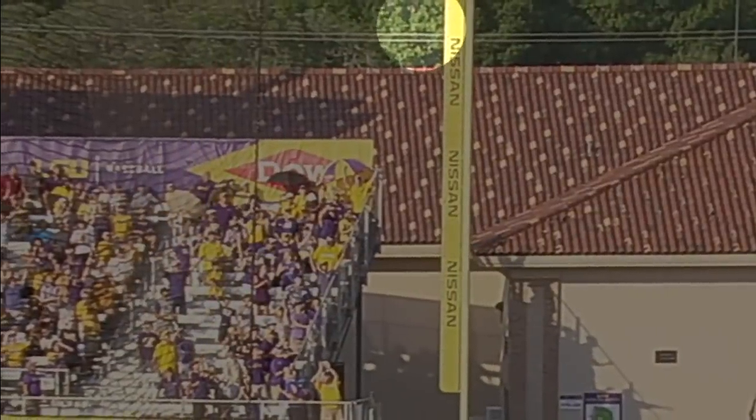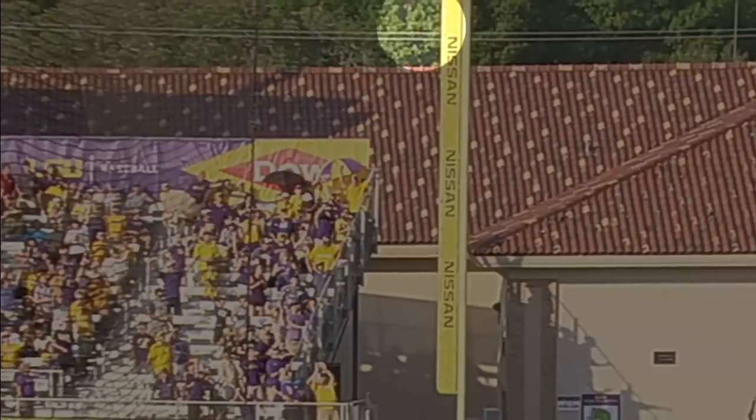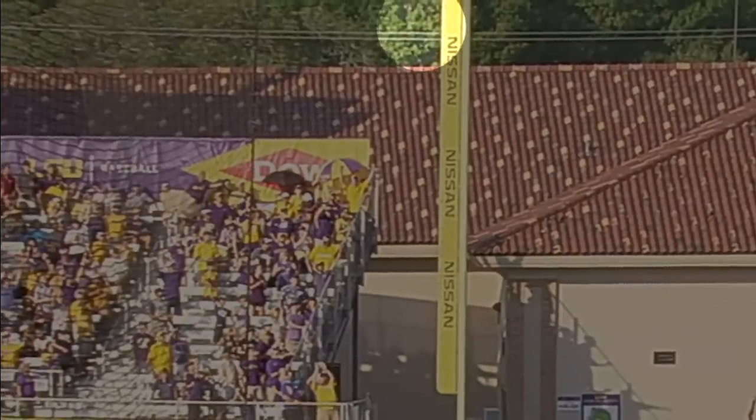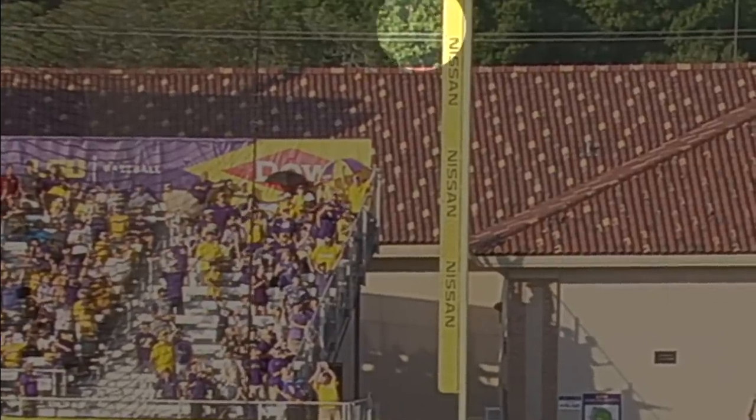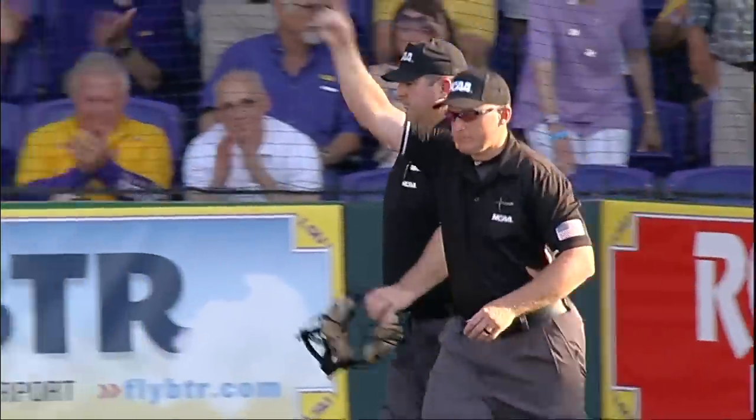Was it fair or was it foul? When we ran it back a bunch, I thought it was fair. Looking at it again, maybe it passed right in front of that line. I don't know. In the end, the umpires put the headsets on. They kept the fair call. That's the only run that LSU has so far.